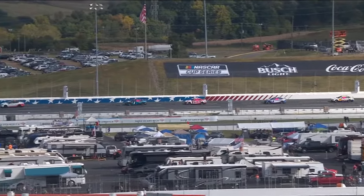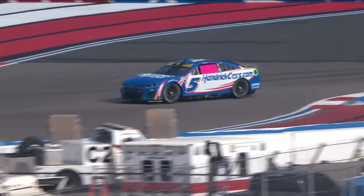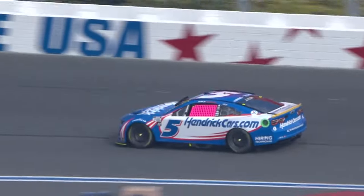As you can see, here's Austin Dillon, missing the chicane coming. Had to come to a full stop, which he did not, and later had to make a trip down pit road to serve that penalty. And we see Bubba, as he turns into the corner, it just steps out on him. And then he locks it up. A little bit later, he has to pit. That's the tire. That's what happens when you lock a tire up on this.